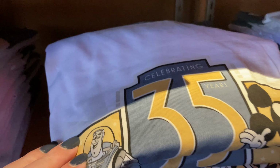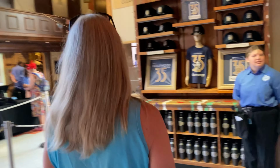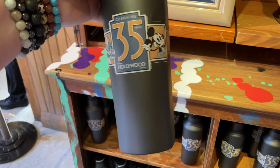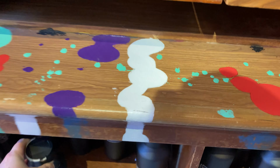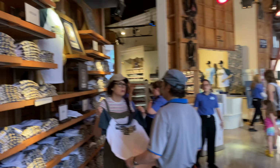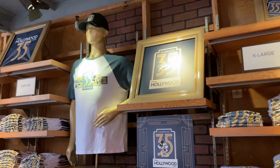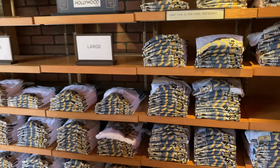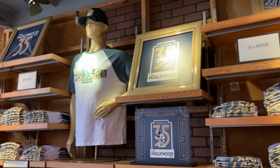Some more shirts. These ones are white. These are cool. Very much so. And found the water bottles hiding down in the bottom corner. Nice. All kinds of fun stuff and so many drinkable 35th wish. That's cool. These are actually baseball shirts too. Turned around and I looked at it. I was like, oh, they're baseball shirts.